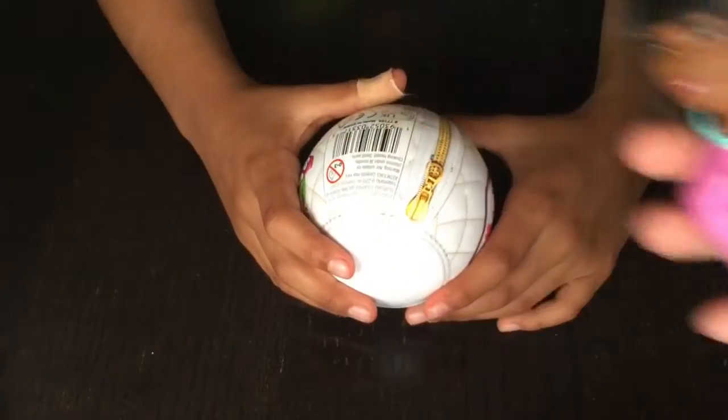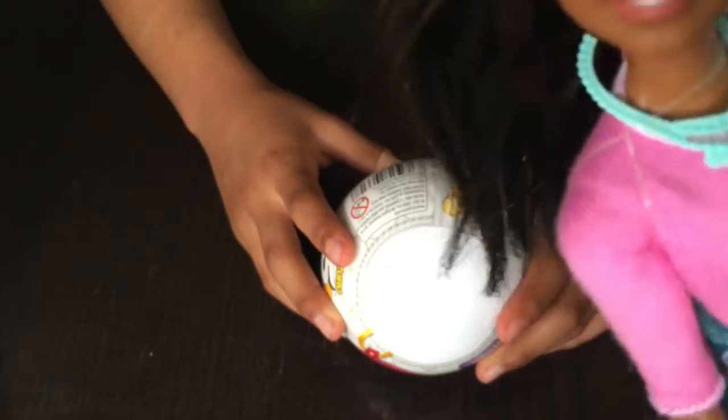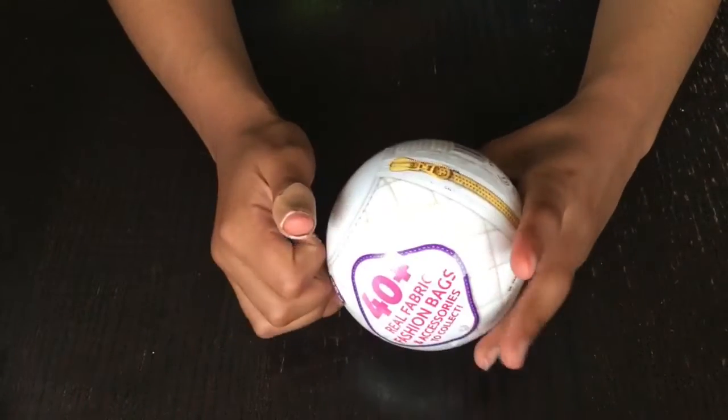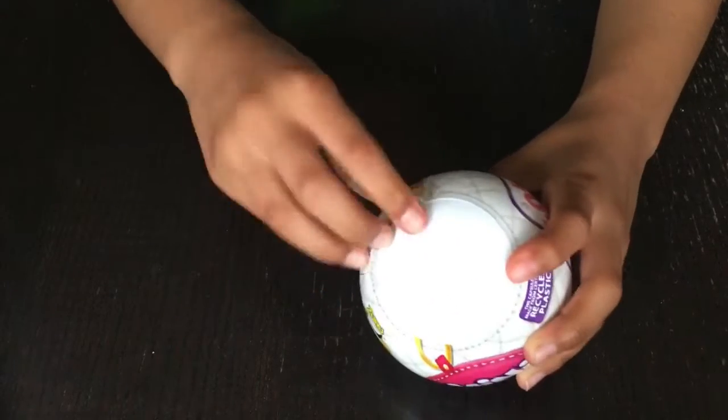And we got this little lady here too. She got the fit on with the glasses, not with the chain. She's a teacher. She got background information. So let's see what the teacher just got today. Let's see. Oh my god.